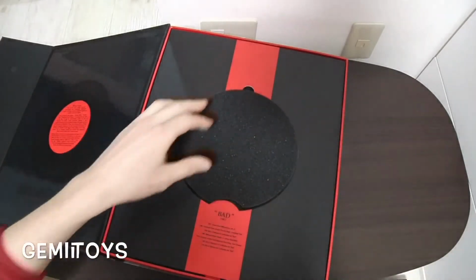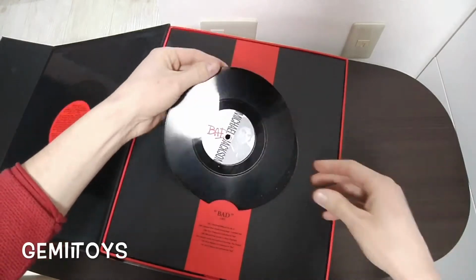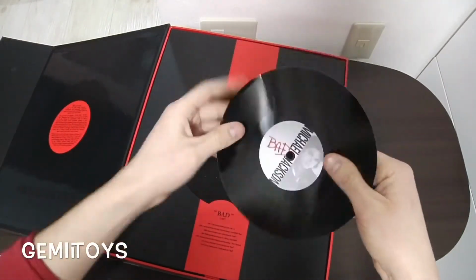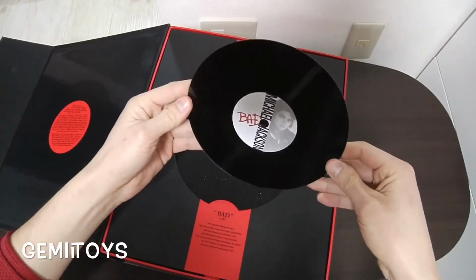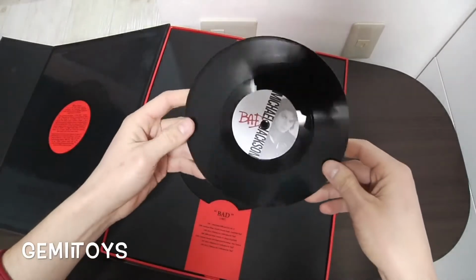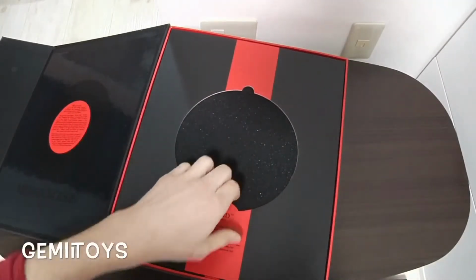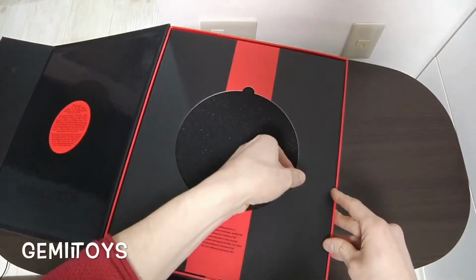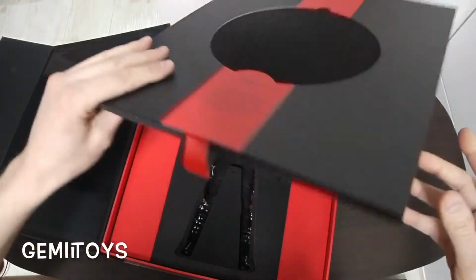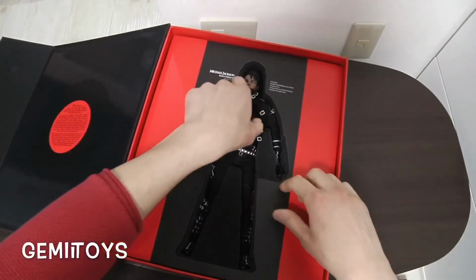Got the manual here. And it's even got the phone. Look at that. The disc. There's nothing in the back, but it looks like not a disc. What do you call it? Record? I'm old enough to remember these, but don't really use those words anymore, such as record. I know there's a lot of record collectors out there, but anyway, here's the figure.